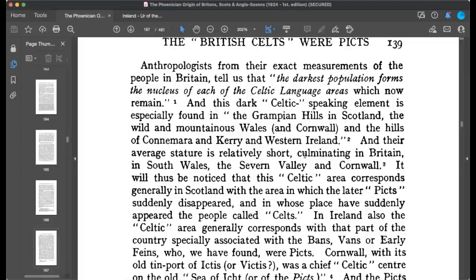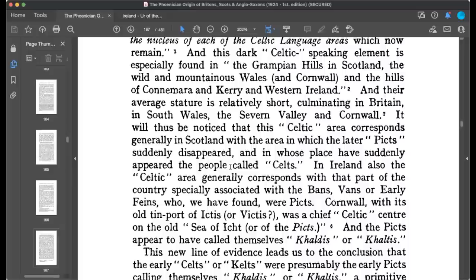It will thus be noticed that this Celtic area corresponds generally in Scotland with the area in which the later Picts suddenly disappeared, and in whose place have suddenly appeared the people called Celts. All right, all of a sudden the Picts disappeared, then you got these Celts. You see what they're letting you know here? You understand? Just like they said, the Maya disappeared, then you got some other people, all right? Paper genocide.